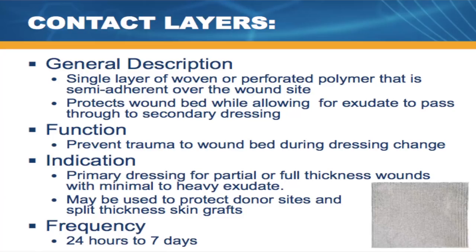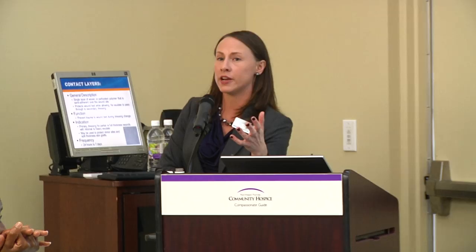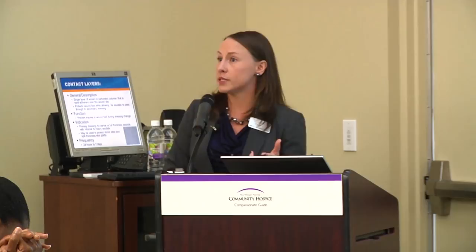Beyond that, sometimes even in combination with gauze dressings, we might have a patient with a lot of pain, and we might want to consider a contact layer. Perhaps it's an area we want to protect, like a skin graft or a skin substitute or a donor site that is extremely painful, a skin tear where we don't want anything to get stuck to it. So a contact layer might be very appropriate for these types of patients. Some brands you might be familiar with would be Adaptic, Mepitel, Xeroform is considered a contact layer.